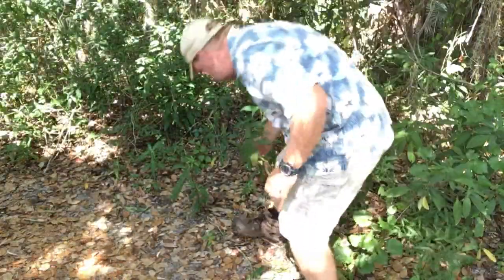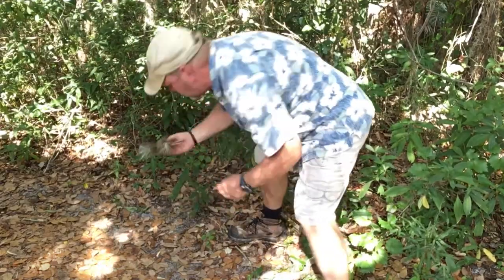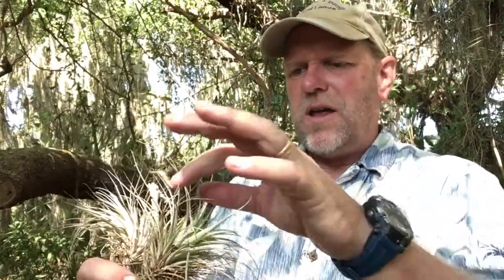Here's a couple of interesting bromeliads. Right here. These, I don't know what these are. These have some characteristics of what's called the leatherleaf air plant, and then other characteristics of what's called the cardinal air plant. Without a flower spike, I really have no idea. Sometimes nature, it's just a mystery.